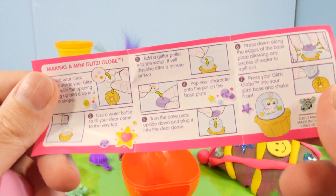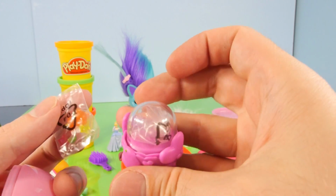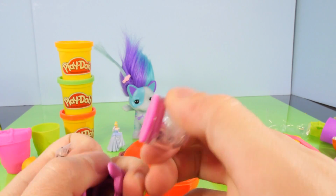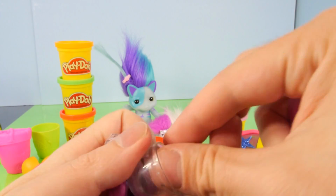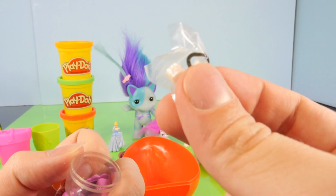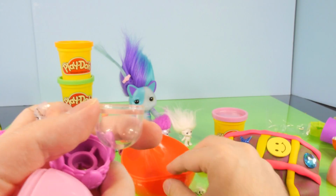And here's the instructions. Basically, we're going to add some water into the globe, and we're going to add a little glitter pellet. Hopefully. Where is the glitter pellet? Oh, there it is. It's inside of the globe. You gotta open this part up, and here is our sprinkly glitter that we're gonna be adding to the water. So I'm gonna get some water in this globe, and then we're gonna put this thing together, and then I'll show it to you guys.